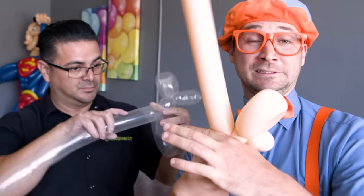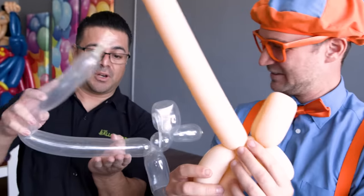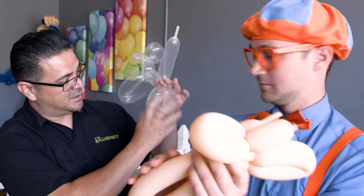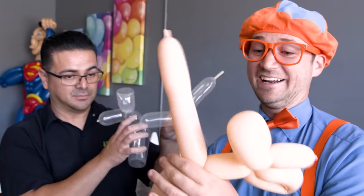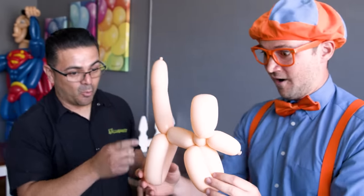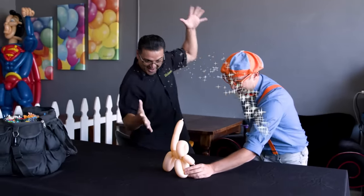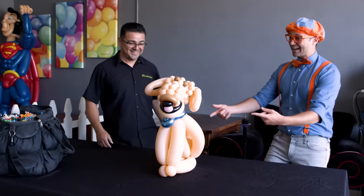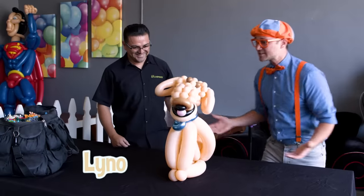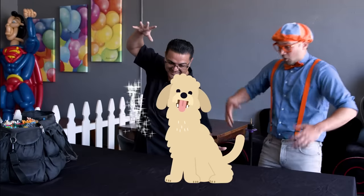Okay. This is fun! Whoa! And then we're gonna fold the tail towards the neck, create another U shape, and tightly squeeze. All right, I'm doing it. Now, if you thought that was cool, why don't you place it on the table? Okay, awesome. Whoa, look at it. That's my dog, Lino. Hey, Lino. That is so cool. If you think that was cool, watch this.